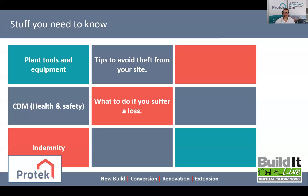What to do if you suffer a loss? You need to act as if you're uninsured, basically. If you've got water pouring in, get a pump. If you need a dehumidifier, fine, hire it. Keep photographs of all the damage. Any additional costs you incur in minimizing the overall loss will be recoverable as part and parcel of the claim.